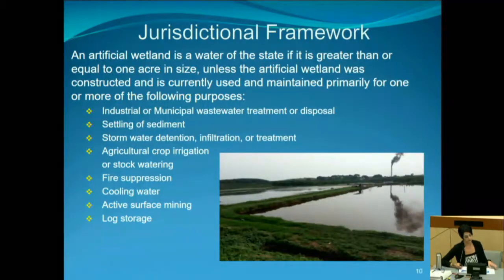Okay, so next, let's talk about those specific purposes real quick. I'm just going to read this off the slide. An artificial wetland is a water of the state if it is greater than or equal to 1 acre in size, unless that artificial wetland was constructed and is currently used and maintained primarily for one or more of the following purposes. And here's a list of the purposes. This is straight from the procedures, how it's written in there.